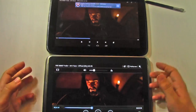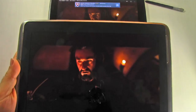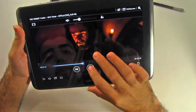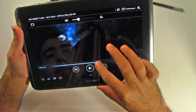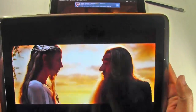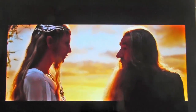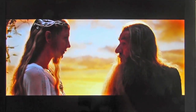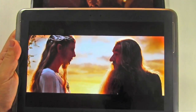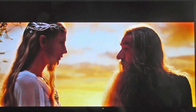Okay, so I wanted to pause it for you guys just so you can see the difference in terms of clarity. Although right here it's really a dark scene, so let me go to a little bit of a lighter one. Okay, so we can't really see too much detail on this one, as you can see right here. Hopefully you guys can see that a little bit better than I'm seeing it on the camcorder right now. But that's in terms of detail.